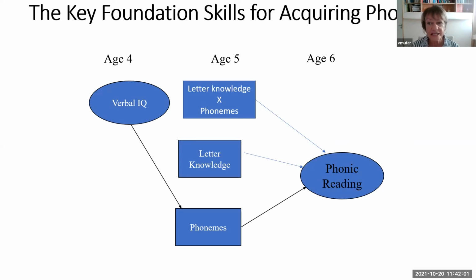This is a statistical product term that we calculated by multiplying the children's letter knowledge scores with their phonological awareness scores. And it's meant to represent the linkage or mapping of sounds onto letters. Now, we know that verbal IQ, particularly vocabulary knowledge, has a significant relationship with phonological knowledge a year later, and that's exemplified by that arrow that goes from left to right that indicates a statistically significant relationship.